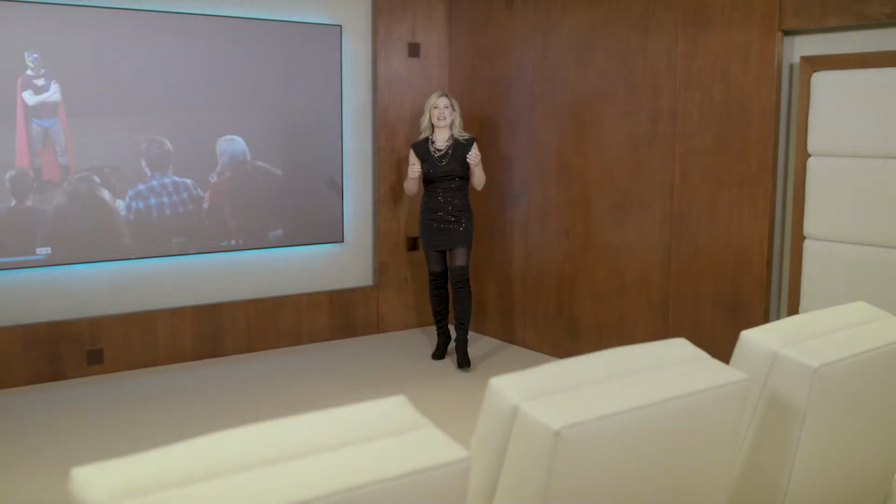We're inside this fantastic theater room at Adara Technologies in Calgary. Are you thinking of incorporating a home theater in your new or existing home? Well, here are a few tips that you should consider. Size, sound, type of screen, seating, and lighting.